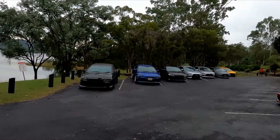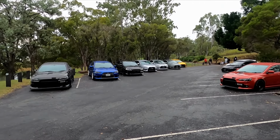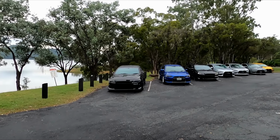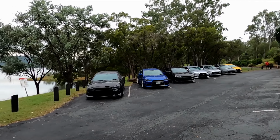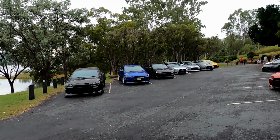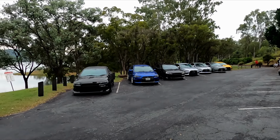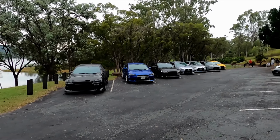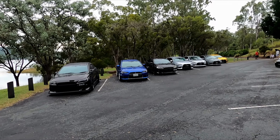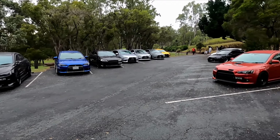So I'm gonna get the other camera out, but I thought I'll just come in with this camera and have a look at each car. Instead of normally doing a nice little cinematic edit using the other camera and the gimbal, and editing the music in, what I might do now is just play a song, let it play while I walk past the cars and show some of the features. I'll stop talking, hit some music, and we'll have a walk past all these.